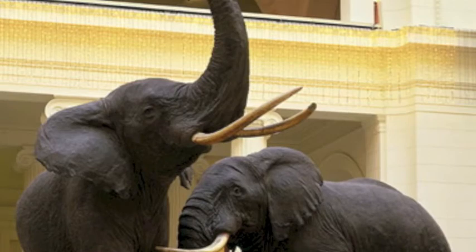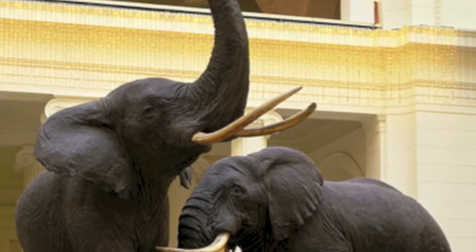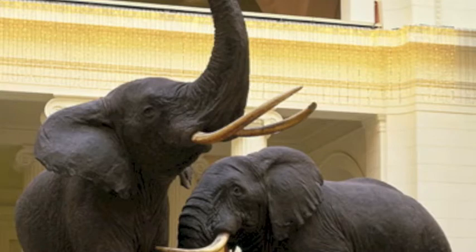The display is somewhat inaccurate and idealized, since there are two tigers together when they are usually solitary animals. They usually hunt at night as well, but the display is set in daylight. Please move on to the rhinos.